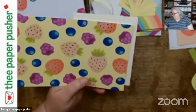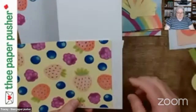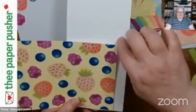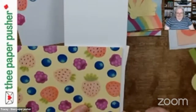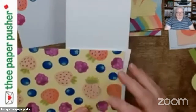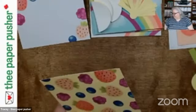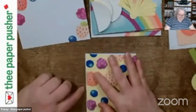You'd certainly mount it on white cardstock. My instinct would be to put this nice blueberry bushel color around it, but then that matches the blueberry. Well, maybe it's okay, but that's not going to match the strawberry, which is going to be your focal point here in a minute. Okay, but if not, let's just make the card the normal way.